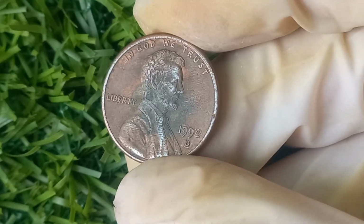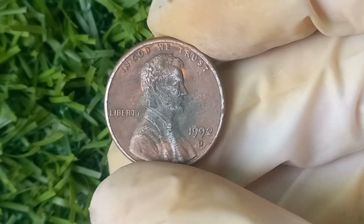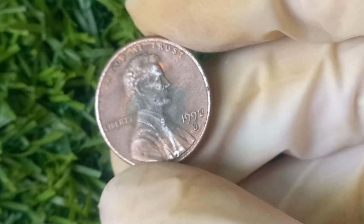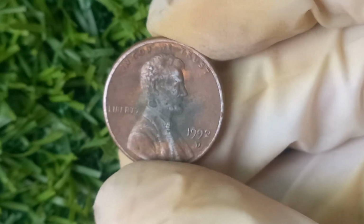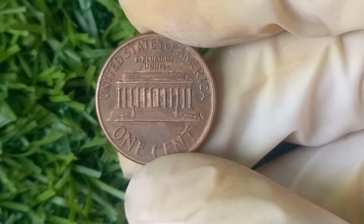Only a handful of these close AM pennies were ever made. Fewer still ever found their way into circulation. And the ones that survived? Well, they're now considered some of the rarest and most valuable pennies in existence. In fact, one sold for over $1.1 million.